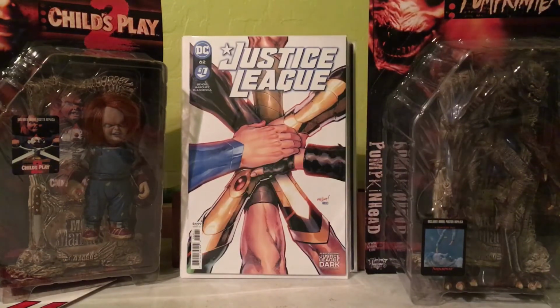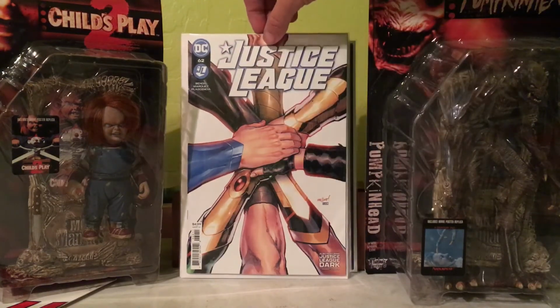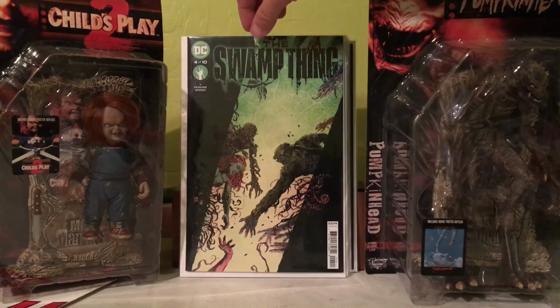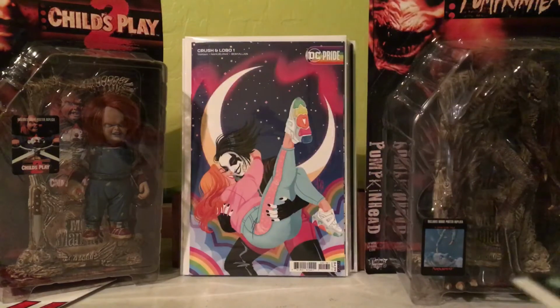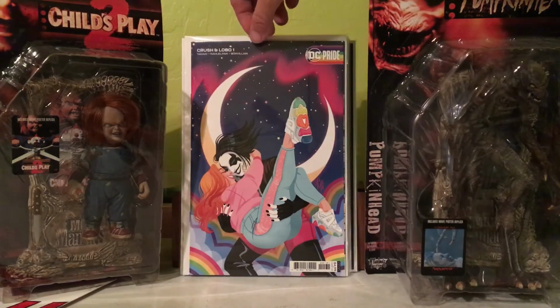Justice League 62, like I mentioned last video, Brian Michael Bendis is bringing Naomi into this, so I'm going to be pulling it. The Swamp Thing number 4. I got Crush and Lobo number 1, the DC Pride cover.